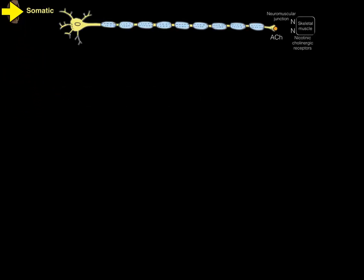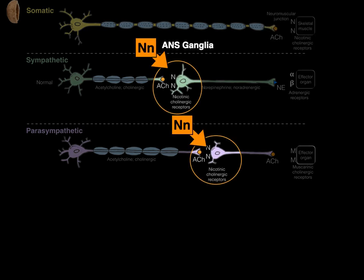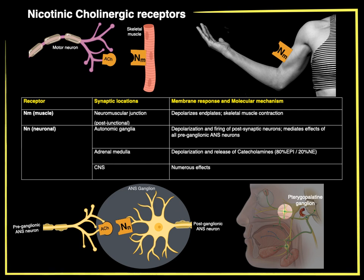In conclusion, there is a somatic motor neuron, sympathetic pathways, and parasympathetic pathways. NM receptors are found on the sarcolemma within the neuromuscular junction. NN receptors are found in the dendrites of postganglionic neurons in autonomic nervous system ganglia, including chromaffin cells in the adrenal medulla. And that, my friends, is a little overview of nicotinic cholinergic receptors in a nutshell.